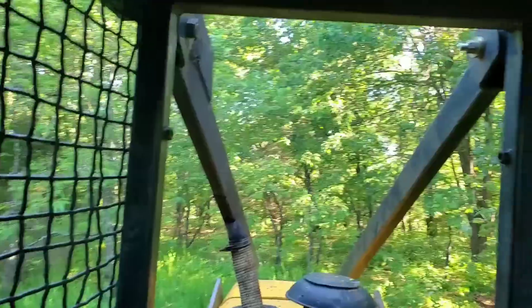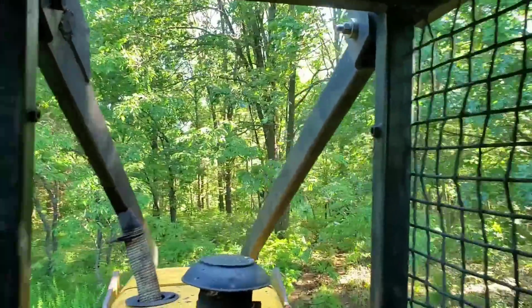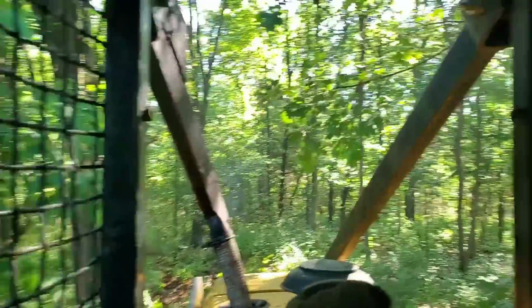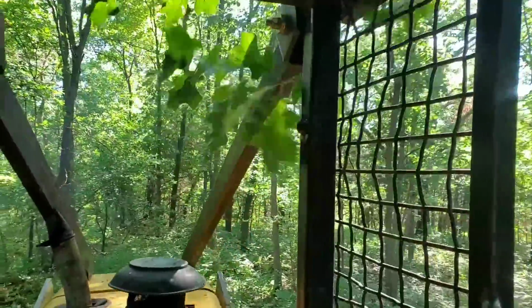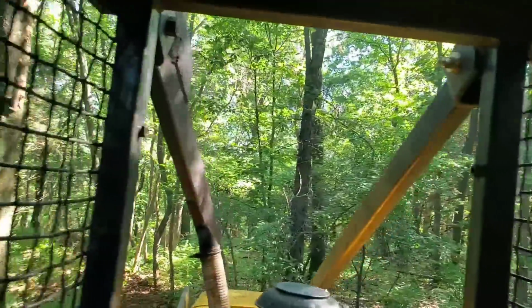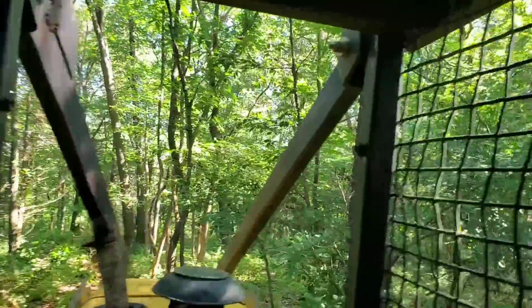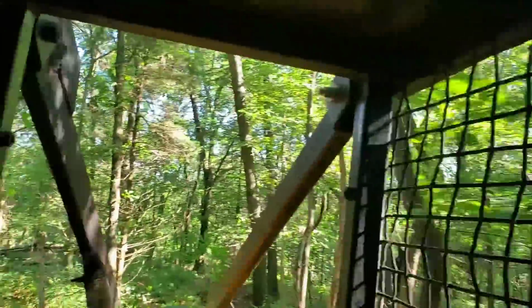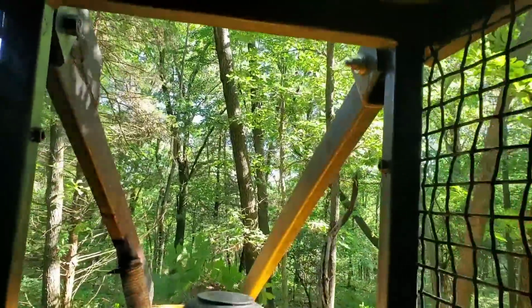First time we've dragged any logs with this skidder in about, I don't know, 6 or 7 months. This is our 548D with the 28Ls on it. We've got it here just north of Stockton, cutting some oaks in. Nice work close to home, but to be quite honest with you, I'm missing wintertime working up north.